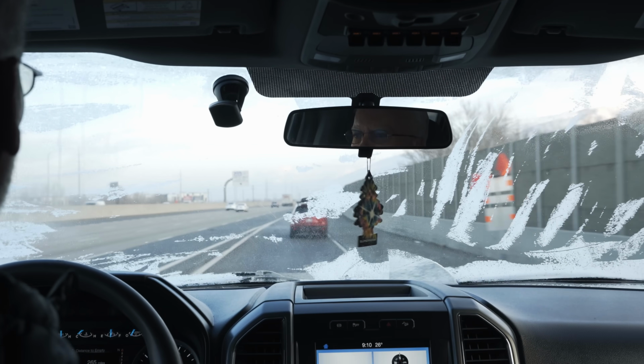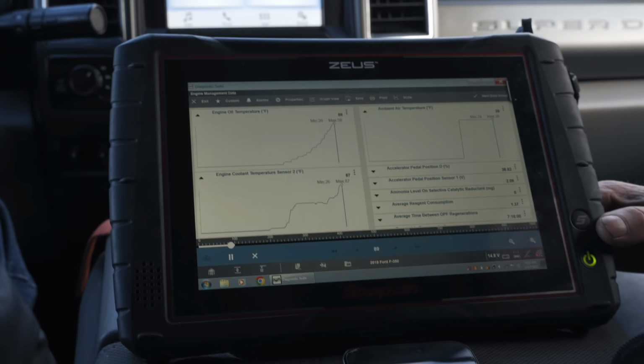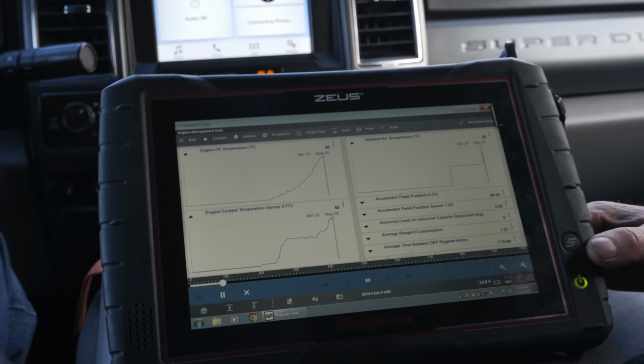3 minutes in. And what's our oil temp? Our oil temperature is 57 degrees. I think our oil temp got to 60 in 10 minutes, didn't it? Yeah, 60, like 64, 65.